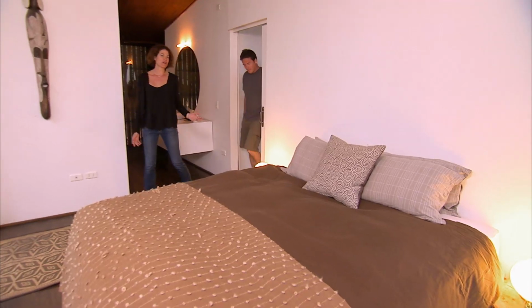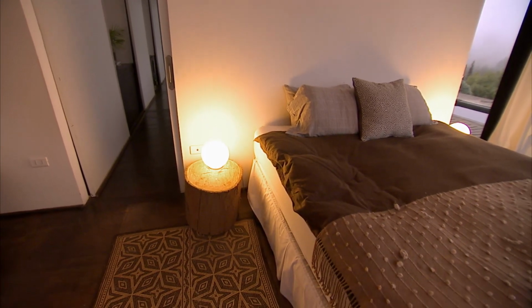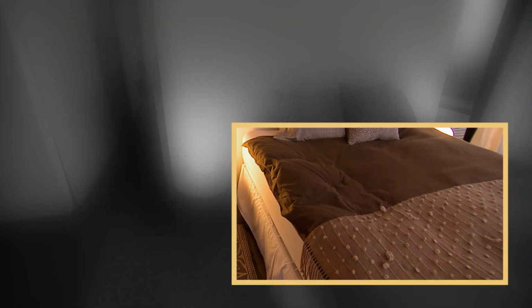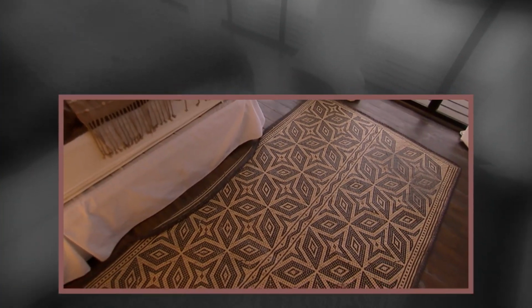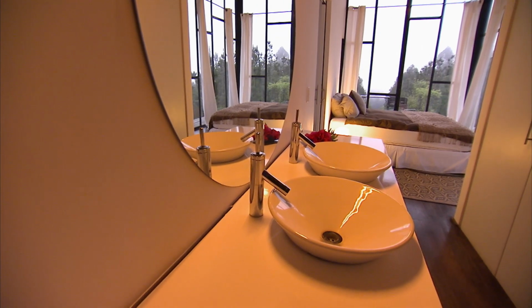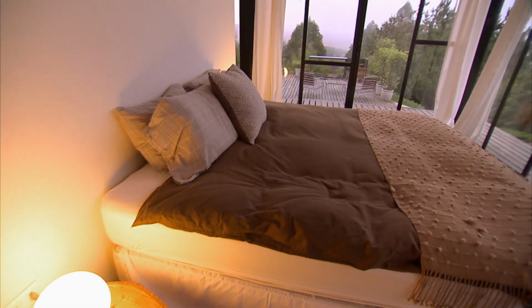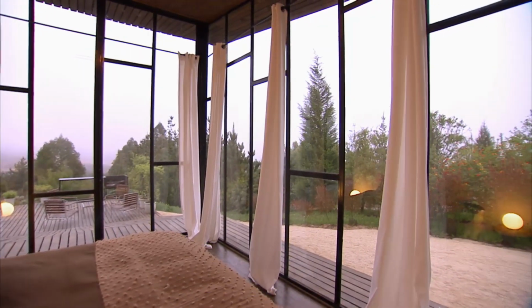This is our master bedroom, still with the concept of a small living area. Small or not, the 100% organic cotton bedding makes the room very comfortable. And with the handcrafted rug, very cozy. We have our own his and her bathroom sinks, very important. But of course here, the beauty is 2 walls of windows with this gorgeous view to wake up to every morning.